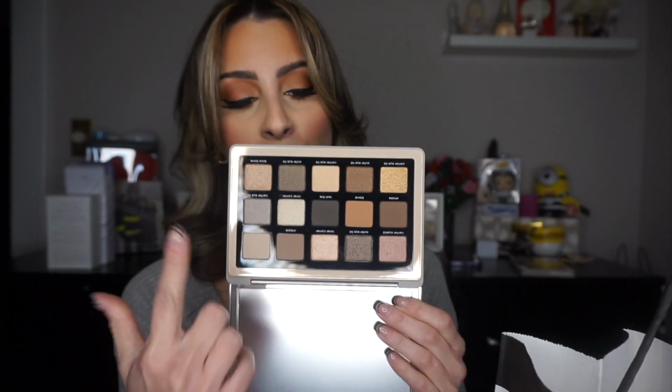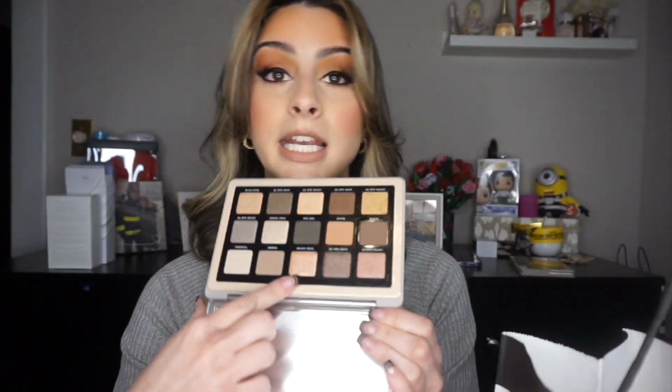When mine fell all out of their little components, I had to just put them back wherever they go. And even though I don't use palettes in the way that they're supposed to be used, I like that it says, for example, this one says center eyelid, so you put that on the center of your eyelid. This one says inner corner, so you put that in your inner corner. So I kind of like it as a little guide, even though I don't necessarily follow it.